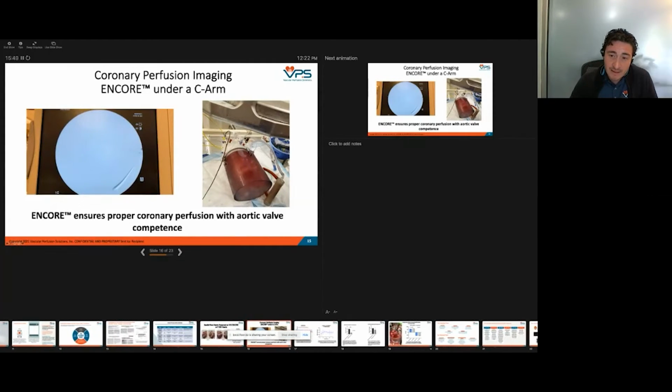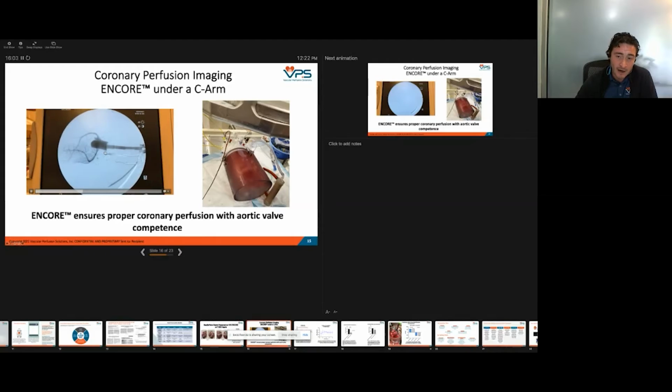One of the things that our device can do is that we're able to put our device on a C-arm to look at how the heart gets perfused. You can see here a video of a heart inside a machine. We put in some dye, and you can see how we perfuse the heart through the coronary arteries. This is a way to ensure that the aortic valve is completely closed and that the heart is getting proper perfusion. No other device on the market can do that. Most of the other devices are very complex and pretty big, and what we're trying to do is really keep ours simple, small, and portable.